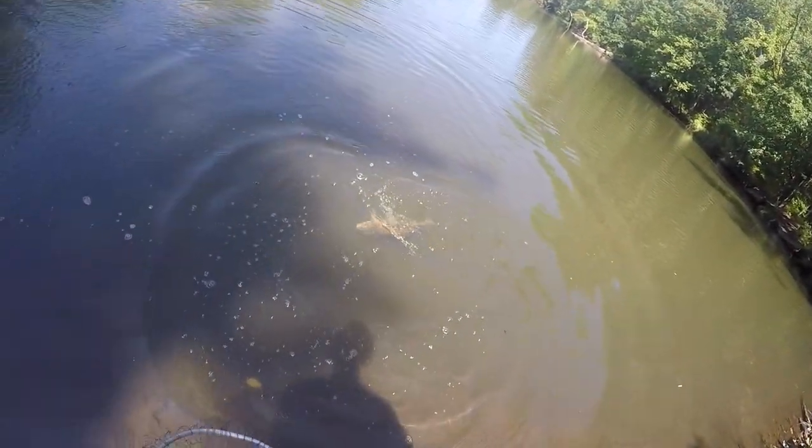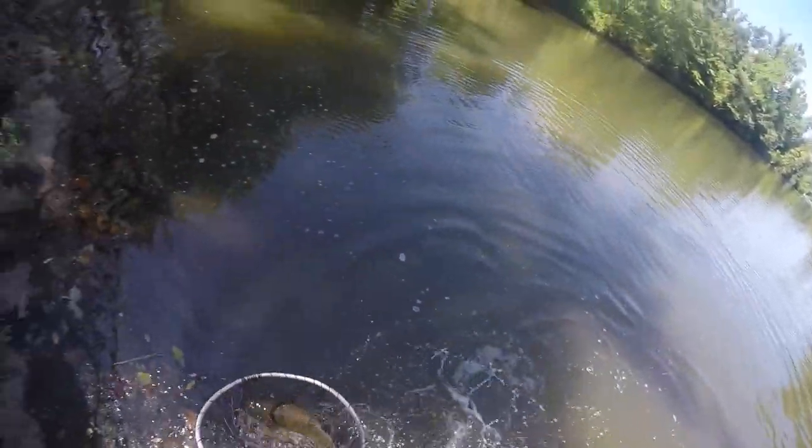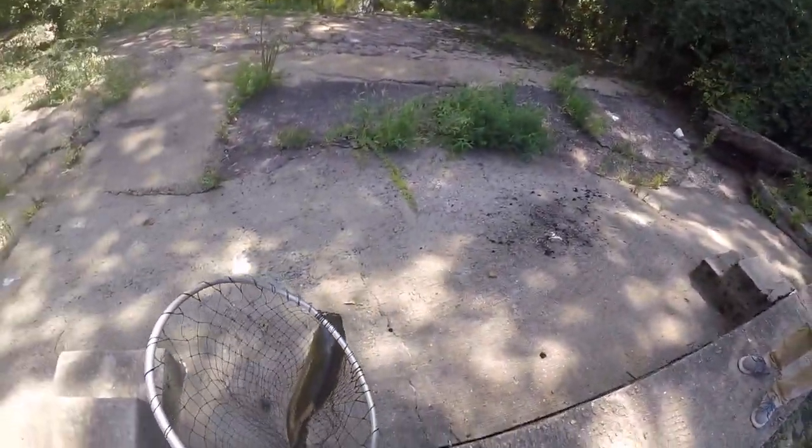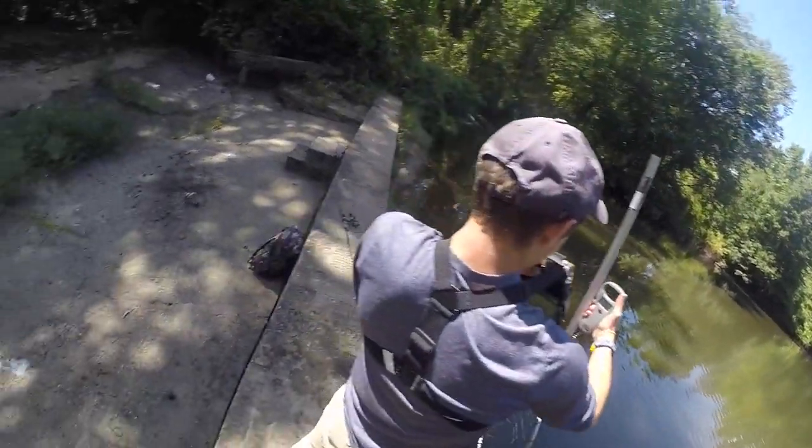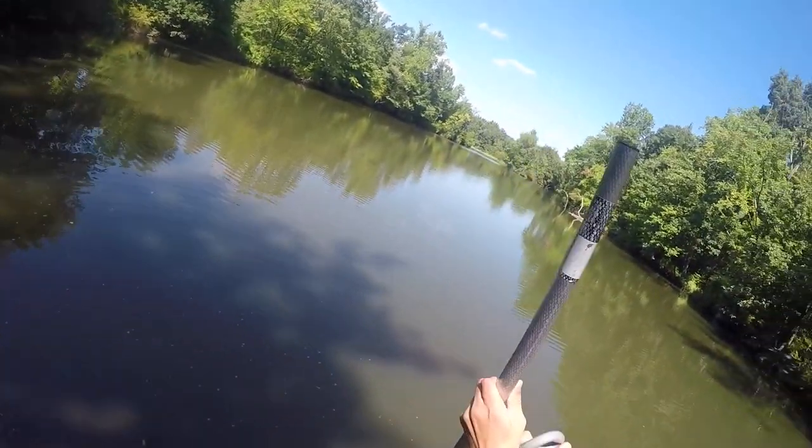He's bulldogging your ass, man. That's how you tuck a carp, baby. That's how you net a fish, folks. That might be your PB, dude. Let me go grab my scale. New PB! A 7-pounder carp right there.